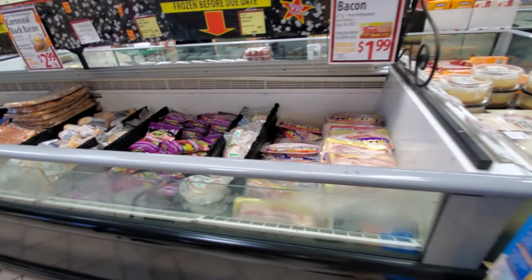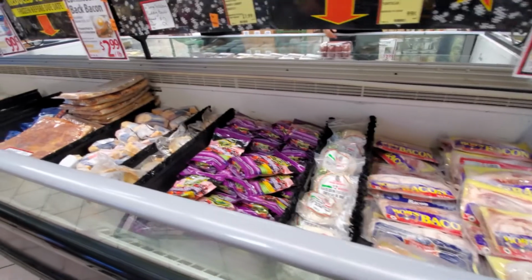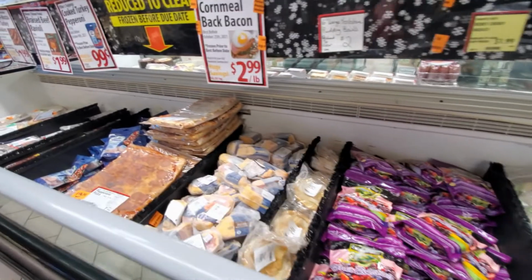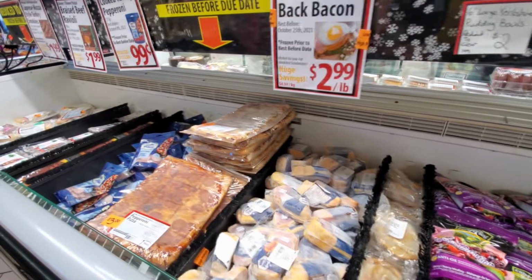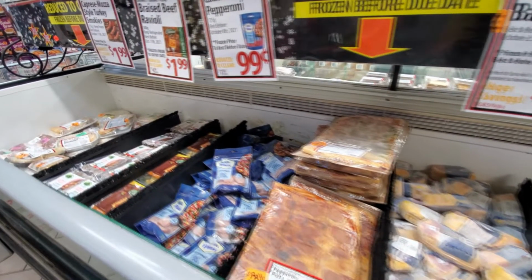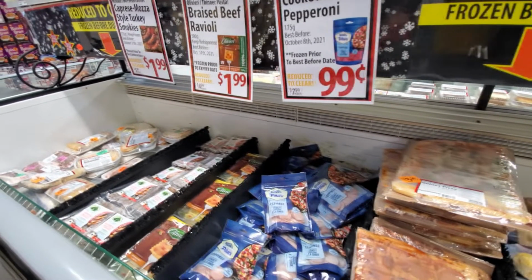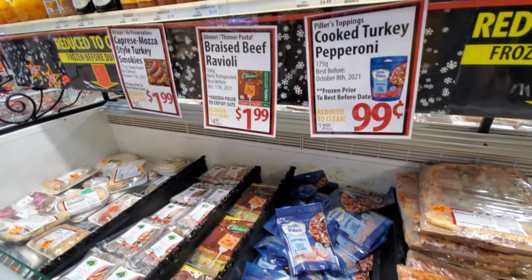Now this section is kind of reduced to clear, so what they do is things that are before they expire, they put them in these bunkers. So like you'll find a full pizza for $3, or some pepperoni for pizzas for 99 cents when it would normally be $4 or $5. So even though the date has expired on them, they were frozen before expiry date, and they're for quick sales. So again, you get some really good deals.